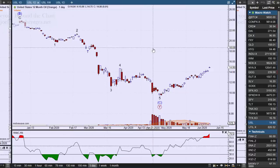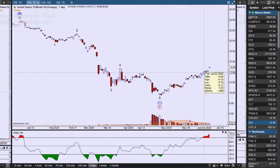Okay, so I have switched over to using USL, United States 12-month oil ETF, as the main ETF I have for tracking oil. And I've done that because of the problems that they ran into with USO. And then when it did a 15 to 1 reverse split, I was like, okay, let's go to something else. So this is what we've got.